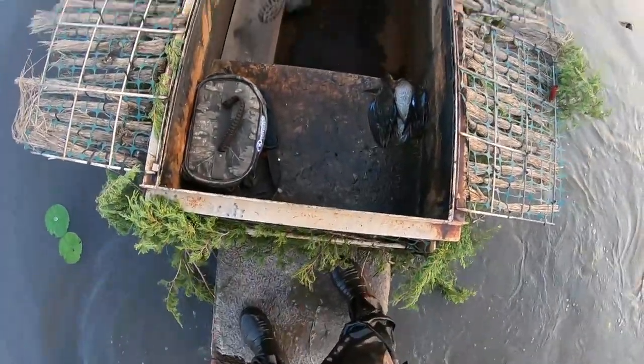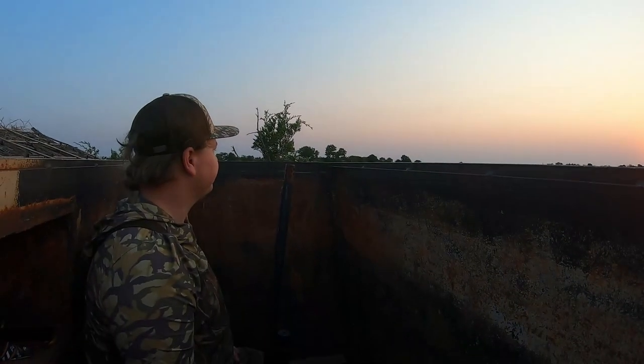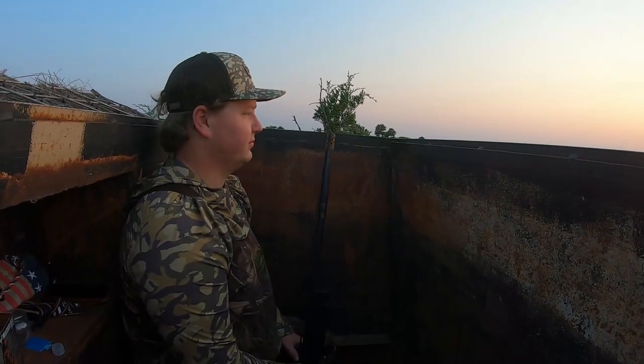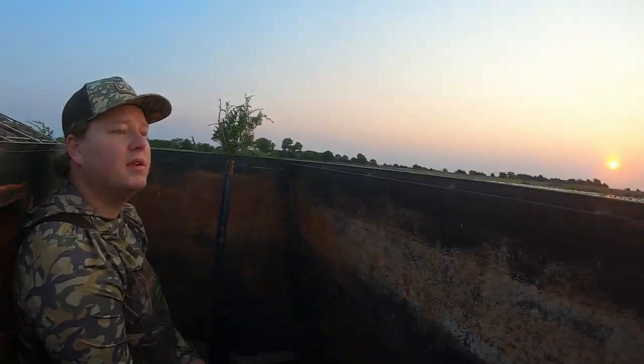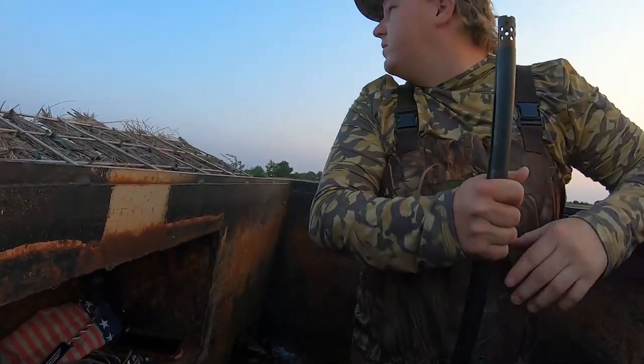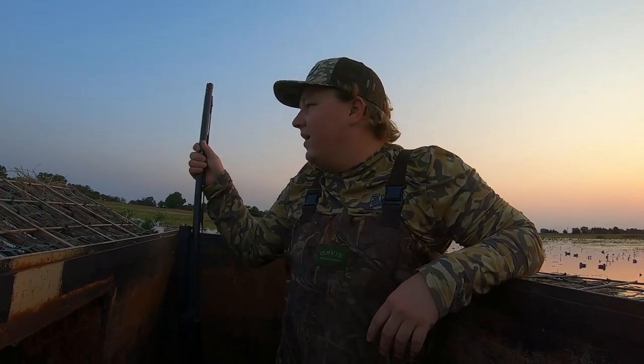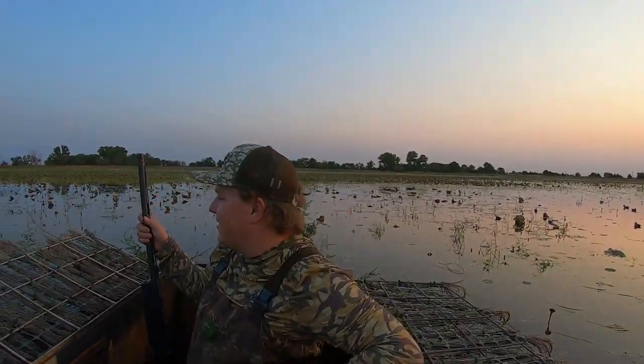Here's the pit blind for y'all that have not seen it. Little sunrise right in your eyes every time out of this blind. Every time. Every time. I'll take it. Normally, like. Oh. Did he get one? I think he did. Sweet. Jeez, that chalk's out there doing work.